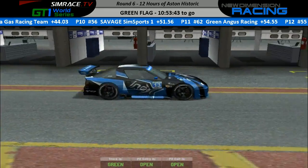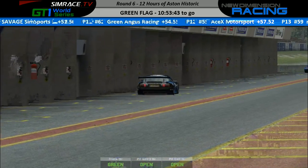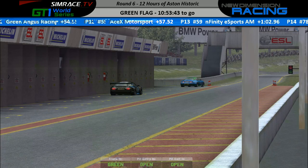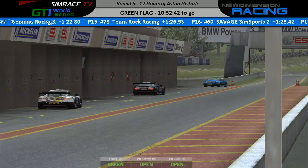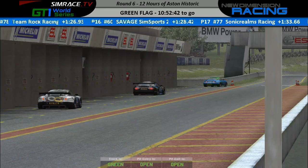Yeah, he's carrying on. He could either be going for the hour 8 or the hour 12. We'll have to wait and see, I guess. Inex in the pits. Core also coming in. So it looks like the majority of teams go for the 1 hour stint.